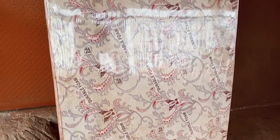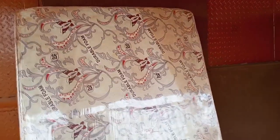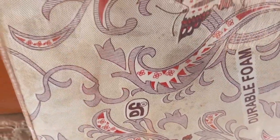This one you're seeing is the smaller size of it. A 3.5 wideness, 6 inches high. I'll be showing you some pictures as well. And 6 feet height. So that's about the durable foam. The quality is not too high. And so anybody going for it should be for a temporary use and not for a long period of time.